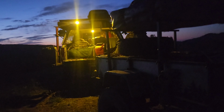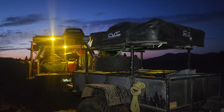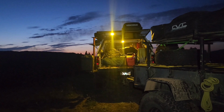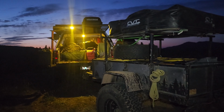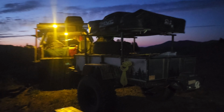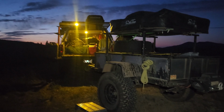We had to camp about an hour away from the entrance because it's Indian reservation over there and there's no free camping. So we had to find a spot, and now we're all packed up and headed out of here.